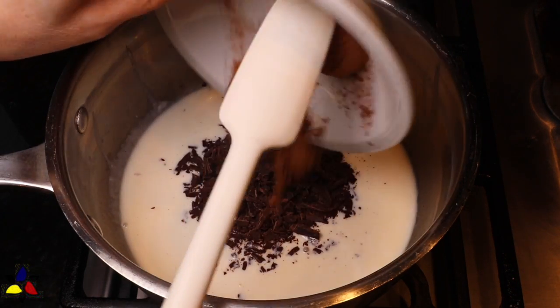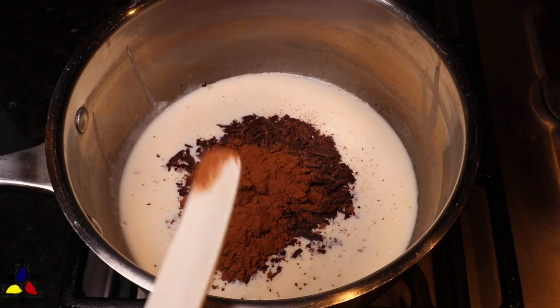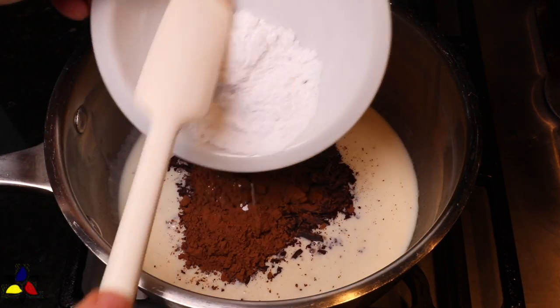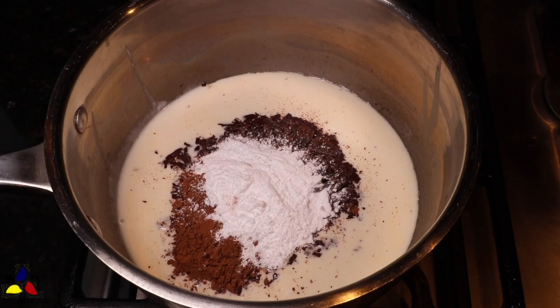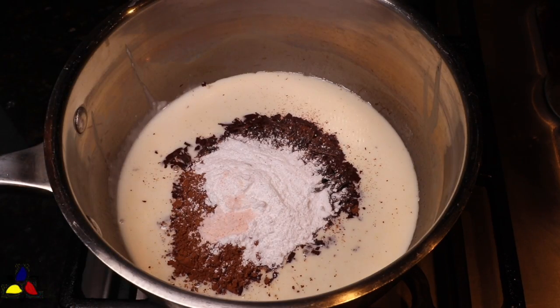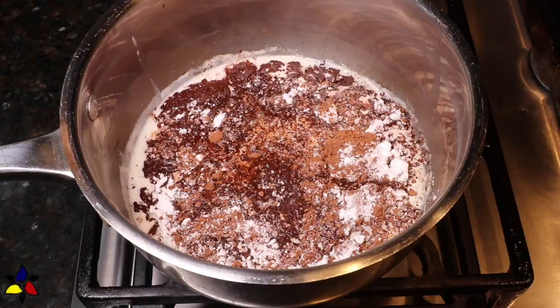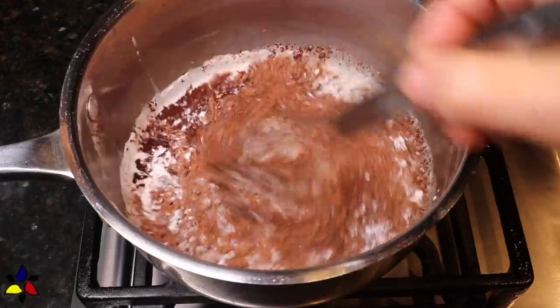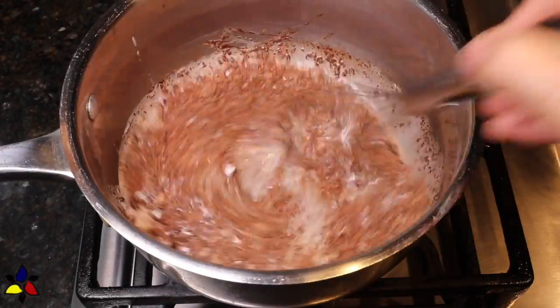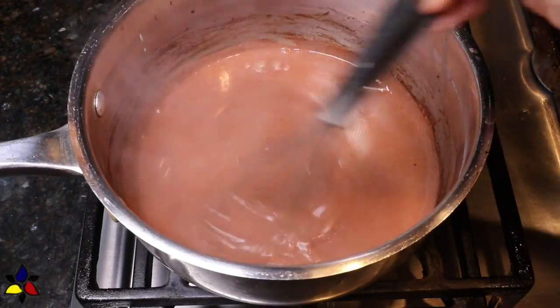and the Dutch processed cocoa powder, your sweetener. I'm using a Lakanto monk fruit sweetener here, which I have ground to a fine confectionery powder, and add your salt, which, by the way, will enhance the chocolate flavor, but you will not taste it. Then simply whisk as the milk is simmering and continue cooking until the solid chocolate is completely melted and the mixture begins to thicken. Please do not raise the temperature.